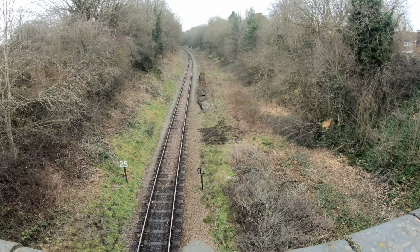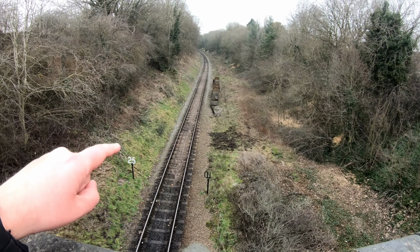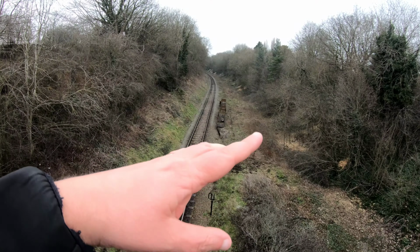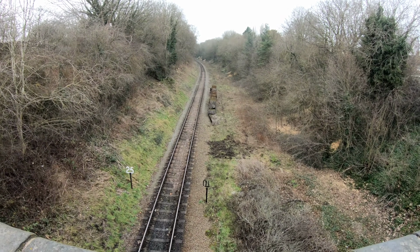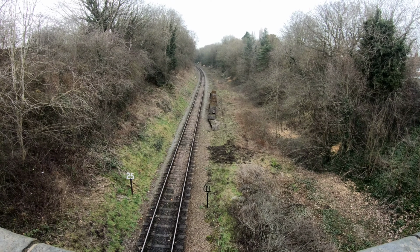Looking back the other way. So, as the map confirmed, a line either side with an island platform behind us though, obviously, facing the other way. This is looking back north, so towards Loughborough.